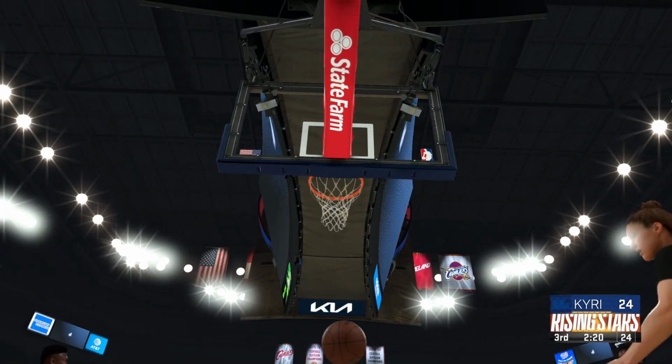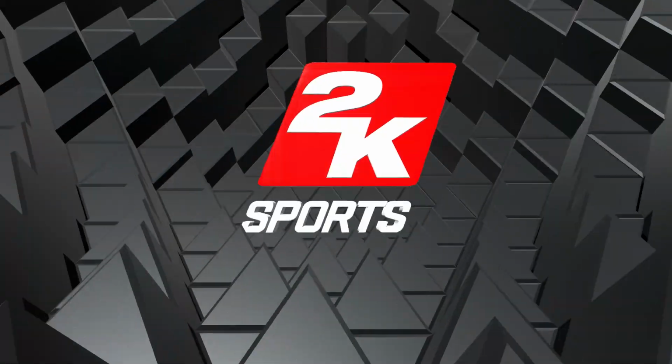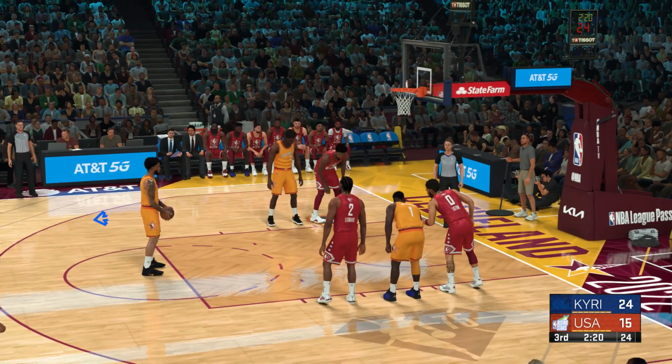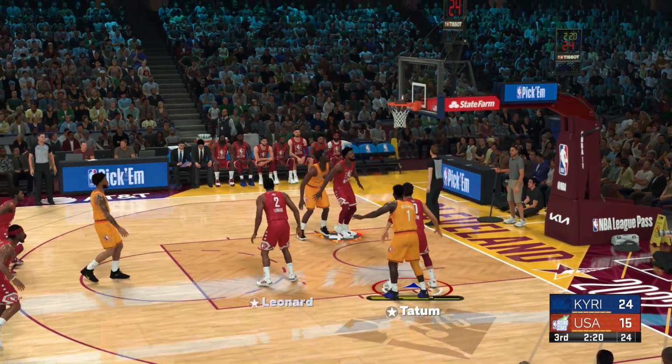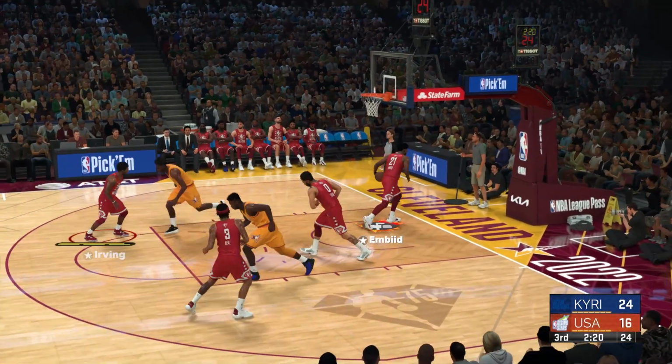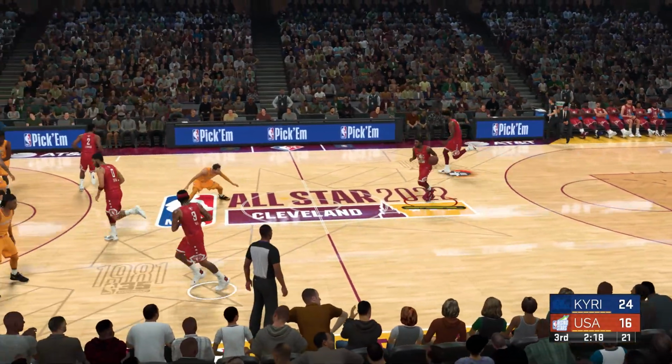And that one falls for Bridges. Well, it's so good to see players like Bridges improving season to season. You can tell he's putting the time and work in. Both free throws good from Bridges. The East leading by 8.